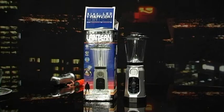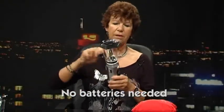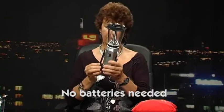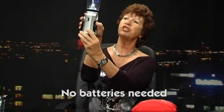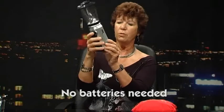I also have one of these at home for when we have a power failure. And again, it is a crank torch. You crank it up, requiring no batteries, and it's always on hand if you have a power cut. This is one of my favourites. You can't really appreciate the light here with all the studio lights, but it'll light up my whole room.